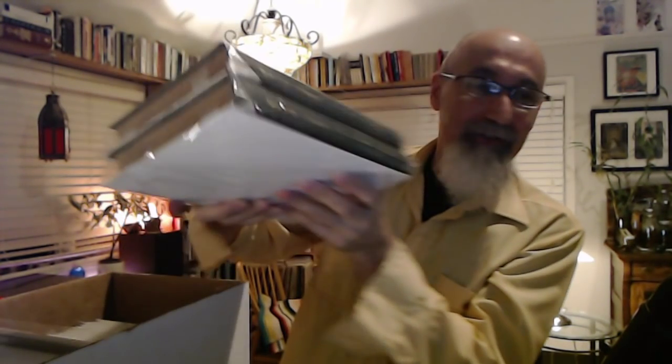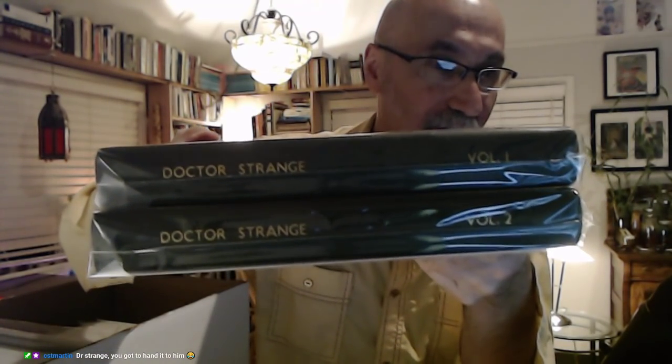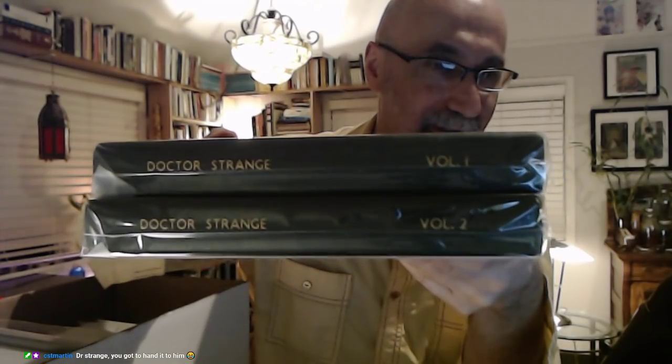Check these out. These guys are Doctor Strange. Okay. The first 30 issues of the series, volume 1 to volume 2. I missed out on getting volume 3 and number 4. So I could have got all 60 issues, but I was outbid. I bought these on auction on eBay.